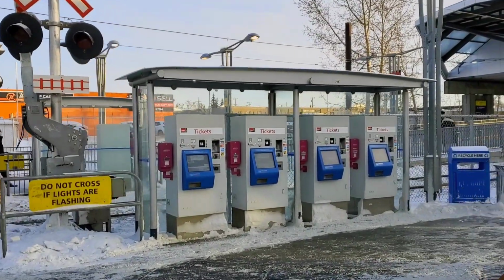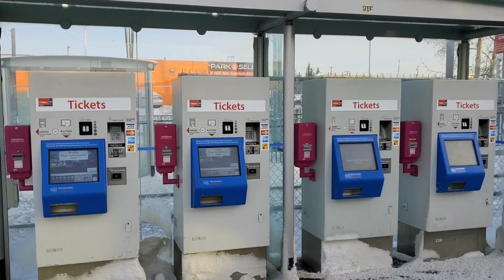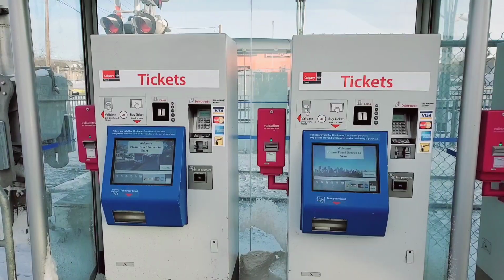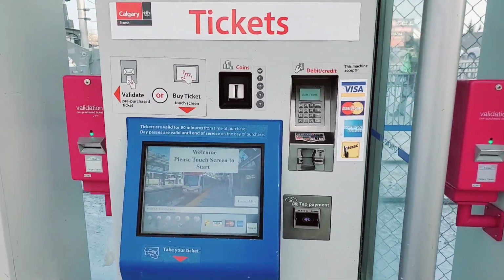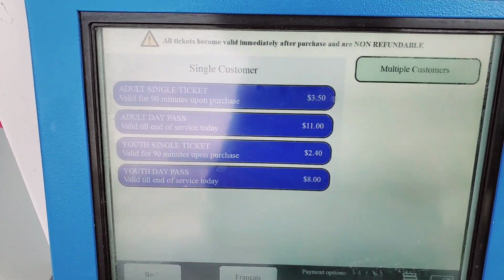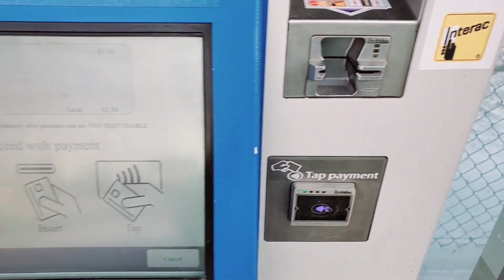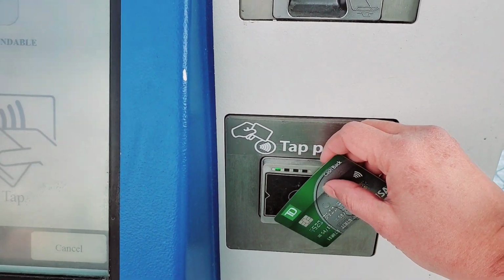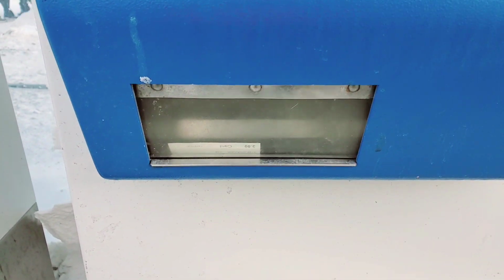If you don't have the pass or tickets, you can use this machine. Now I'm going to show you how to use this machine to get your ticket. So here are your options. I'm going to choose the single adult. So it's showing me the fare here. You can use cash, card, or just tap your card here. And it's paid, and you can leave here.